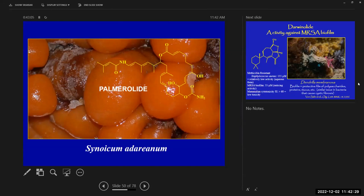We extracted these things and found a chemical that we named palmeralide after the station. And we sent it off to the National Cancer Institute and they got very excited about it. They called us up and said, it's really cool. It's potent against one type of cancer, and potency and specificity are good things. Can we work on it? And we said, sure, that'd be great.